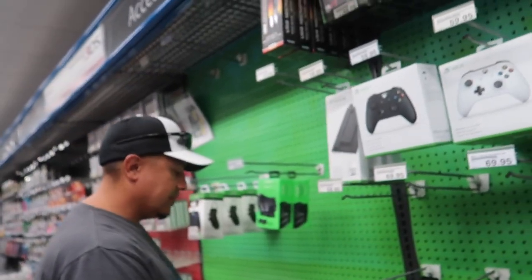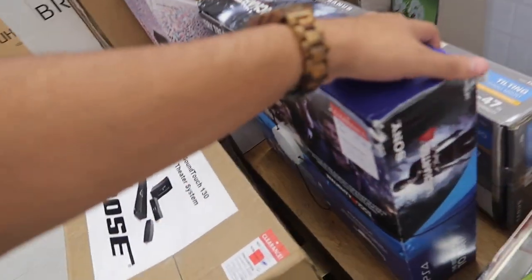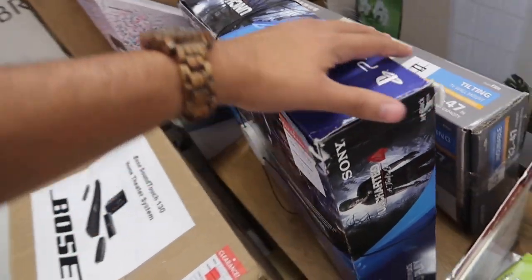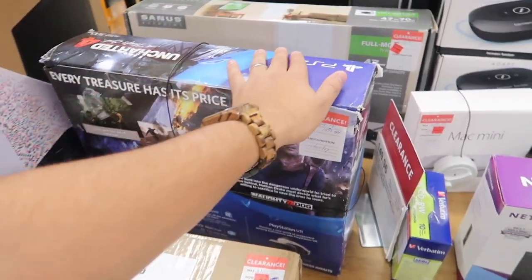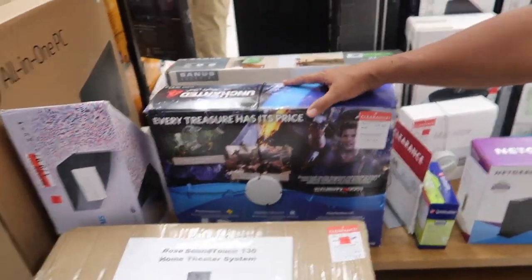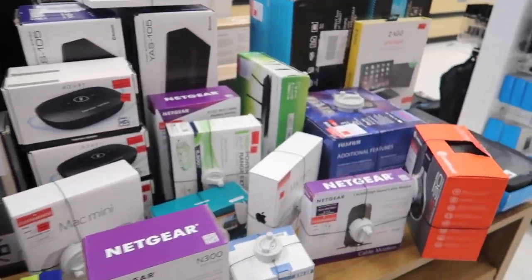Nah. It's trash. The clearance section. Here's the clearance for PS4. This one's now $279 for the PS4. Somebody beat up the box. They took it to basic training with them, you know? They cut it in their backpack and looked at the box. They had to send it back, it wasn't allowed.